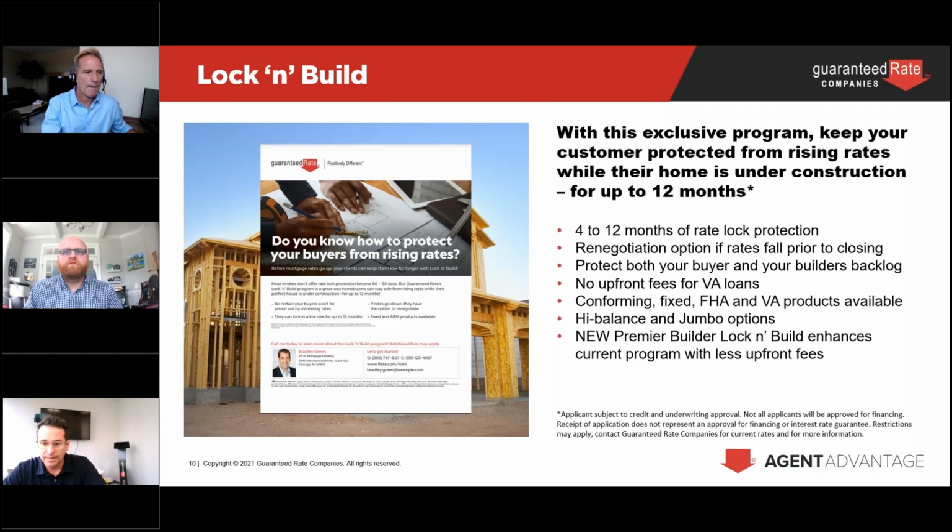We can do conforming, so Fannie and Freddie, fixed rate, FHA, the VA products mentioned, high balance and jumbo. High balance in certain markets. We offer the extended rate lock program, and that one's up to 6 months on the high balance. Jumbo options through about 4 different investors that we work with specifically. And then we have a new enhancement we just launched within the last 120 days called Premier Builder Lock and Build.